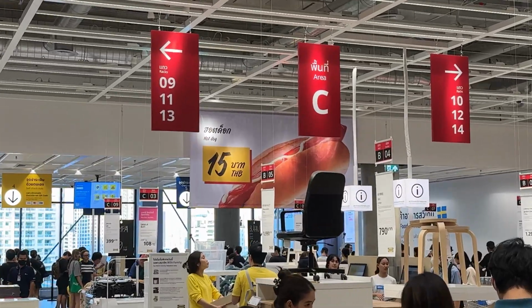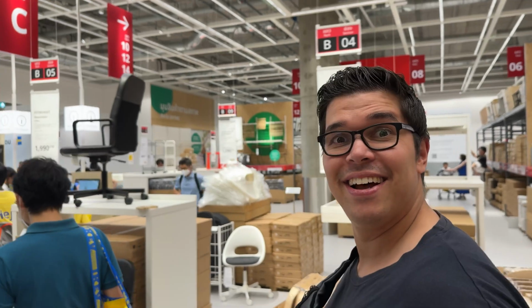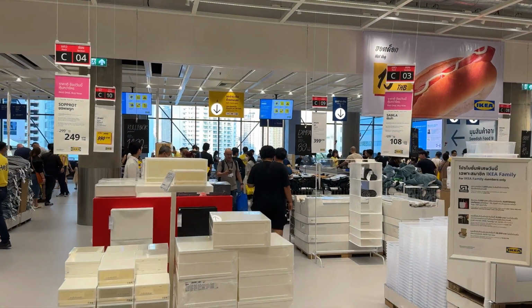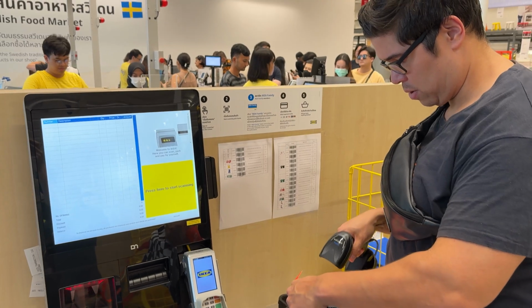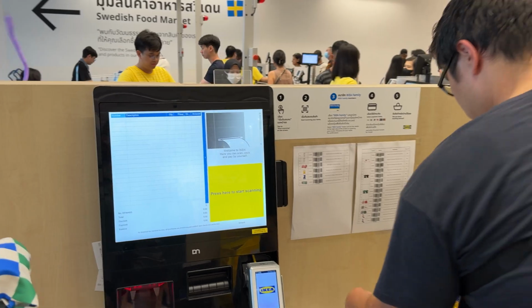15-pound hot dog. But luckily, some things are the same at every IKEA you go to in the world. Considering how many people there were in the store, it was quite impressive that there were almost no lines at checkout. We quickly paid for the stuff that we collected and left the city store version of IKEA behind us.